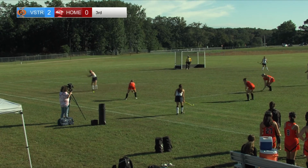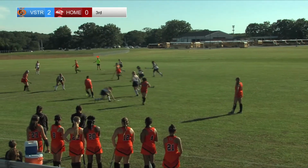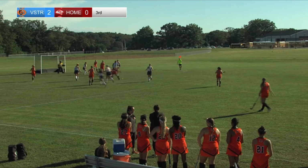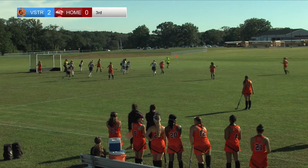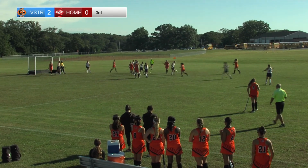Shea Gallagher driving the ball up the field, and Barnegat gets a touch on it. Oh, looks like a Liberty player lost their stick for a second. Yeah, she did. Like Jackie Casal. Looked like a number 1. Yep.